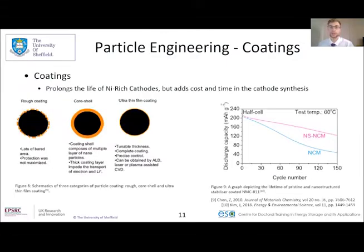Moving on to things that can help prolong the life of these nickel-rich materials, because as I've mentioned, the lithium nickel oxides, the pure nickel cathodes, have a low cycle life and lifetime when cycled. So as a result, some sort of barriers need to be put in. Dopants is one strategy which we've discussed with manganese and cobalt, but coatings is another. And there are three types of coating.